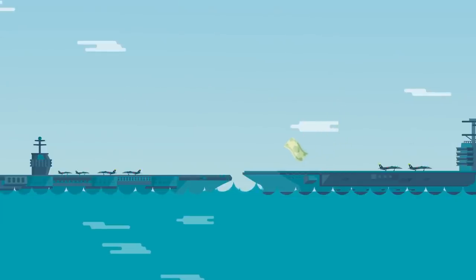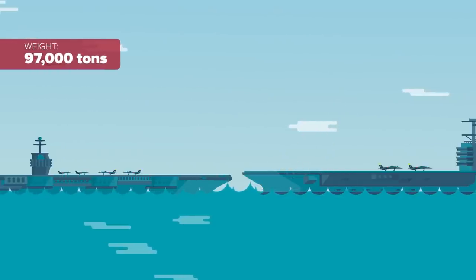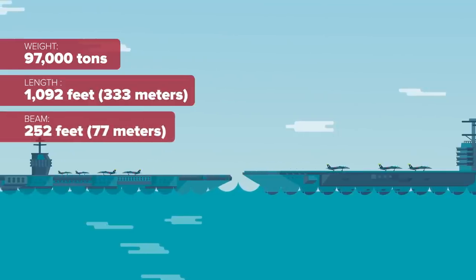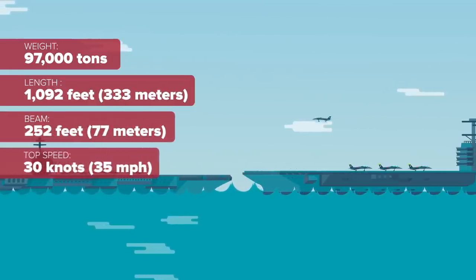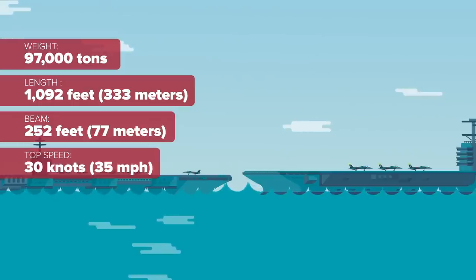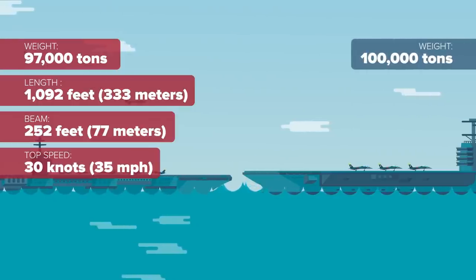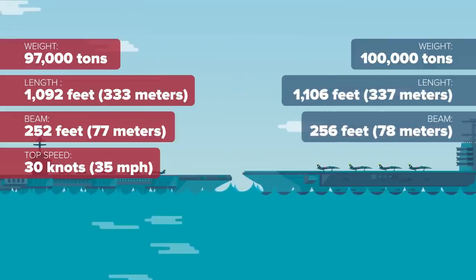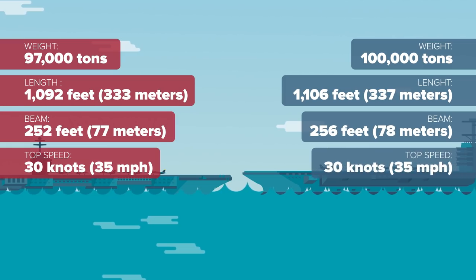The Nimitz class weighs approximately 97,000 tons, has a length of about 1,092 feet, and a beam of 252 feet. Its top speed is around 30 knots or 35 miles per hour. The Gerald R. Ford will also weigh about 100,000 tons, have a length of 1,106 feet, and a beam of 256 feet. Its top speed will also be 30 knots.